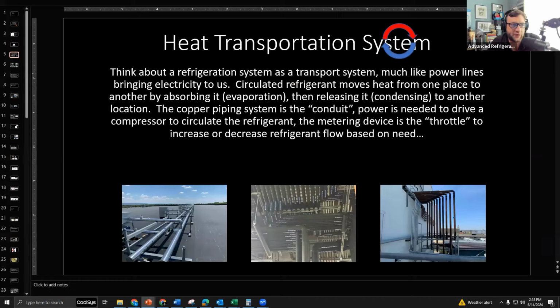Once again, think about a refrigeration system as a transport system, much like power lines bringing electricity to us. The circulated refrigerant moves the heat from one place to another, just like the power lines move the electricity from the generation plant over to us. Right. These copper piping systems are basically the conduit, and power is needed to drive the compressor and circulate the refrigerant through the metering device and throttle to increase and decrease the refrigerant flow based off need, just like electricity.